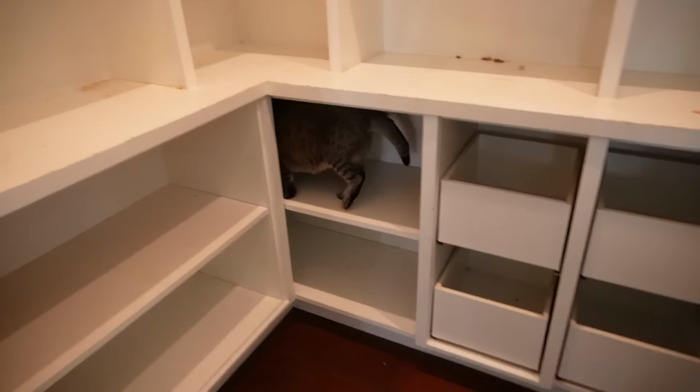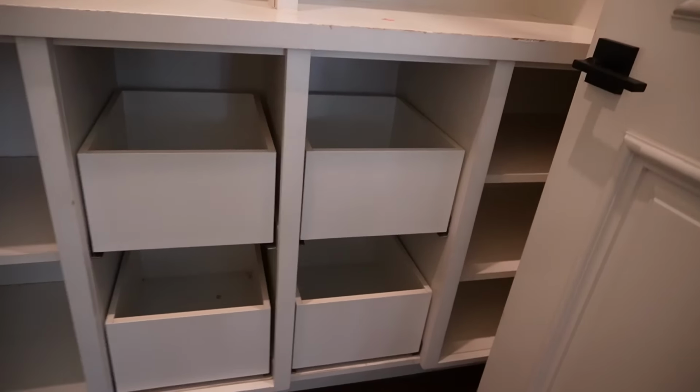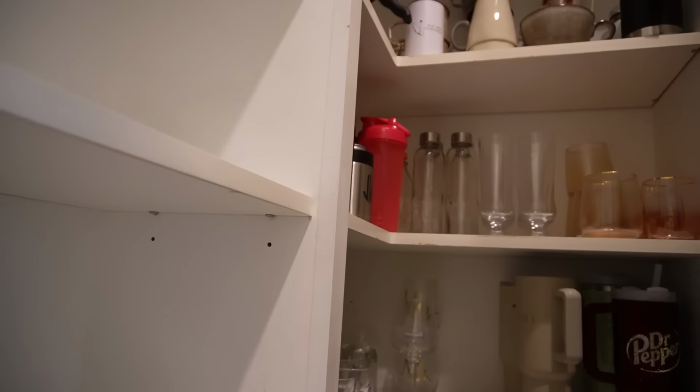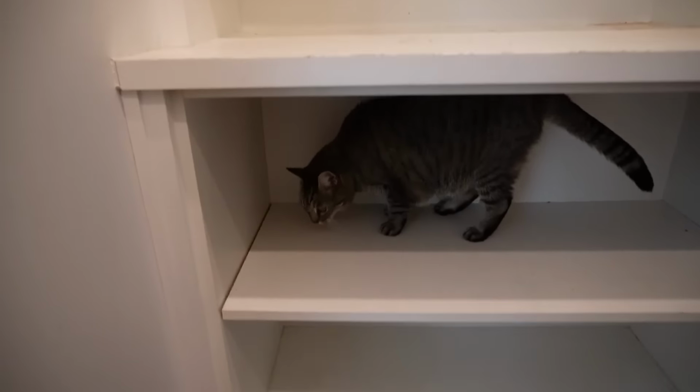Let me show you guys the pantry empty. We took everything out, everything except this back corner, because I just organized this corner, so it looks great. But everything else came out, down to the very bottom. All empty. And there's a cat in there. But we're about to clean and vacuum all of this disgusting mess.